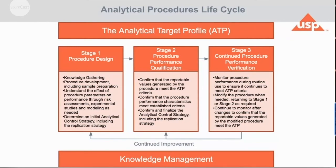And probably the new part of this is that there is a very strong requirement of gathering knowledge on how the method works. So we need to understand how the method works. We need to understand the effect of all the variables in the method. And finally, we will develop the method, and we also determine here the initial analytical control strategy, and also, if it's needed, the replication strategy.